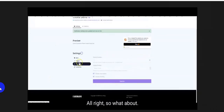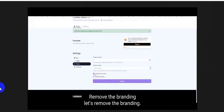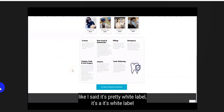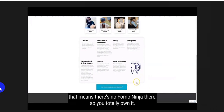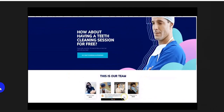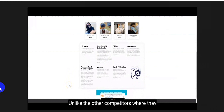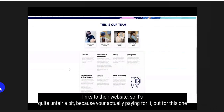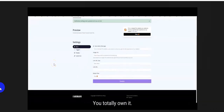Alright, so what about removing the branding? Let's remove the branding. Let's see how it looks. Remove the brand. Like I said, it's pretty white label. White label means there's no Fomo Ninja there. It's totally yours. Just imagine how powerful this tool is. Like the other competitors, we have to display their brand, their things on our website. So it's quite unbearable. You're actually paying for it. This one, you totally own it.